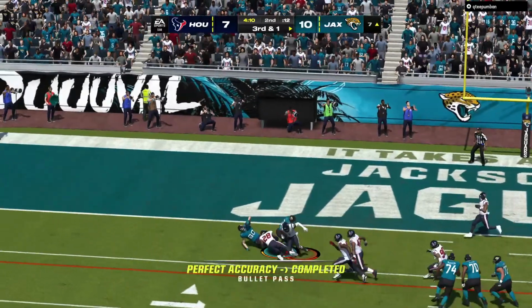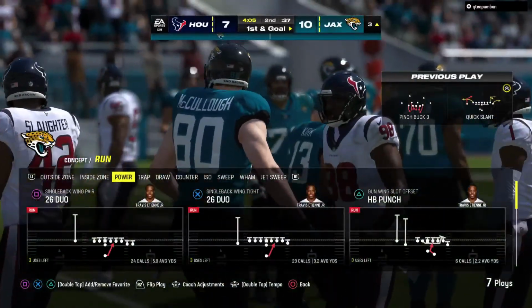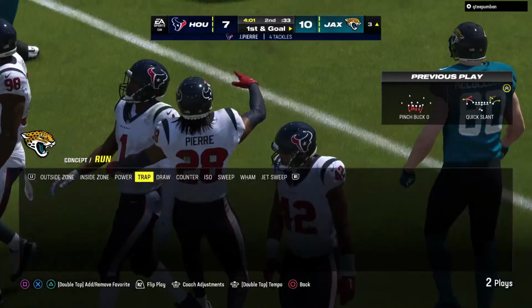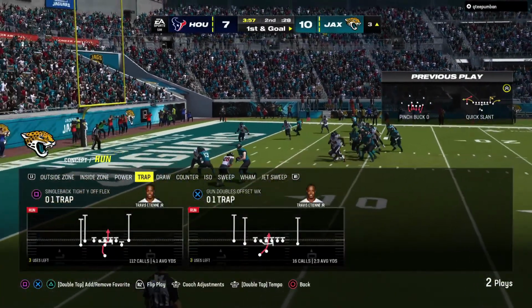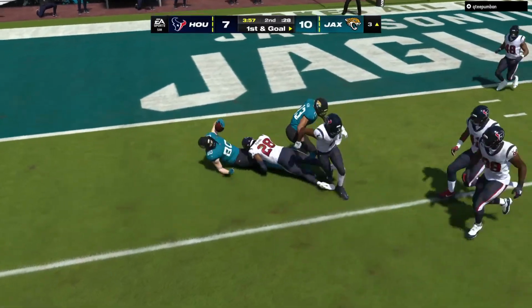Lawrence. Pass taken in by his big tight end. And the Jaguars are going to have a 1st and goal coming up as they find a way to convert there on 3rd and 1. And in a lot of ways, that catch is expected. Red zone presence. And that one was realized there. You've got to find your tight end in that situation.